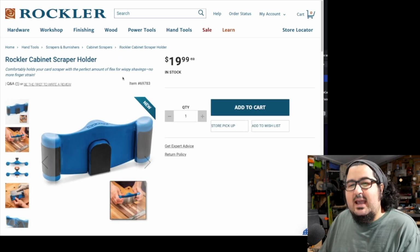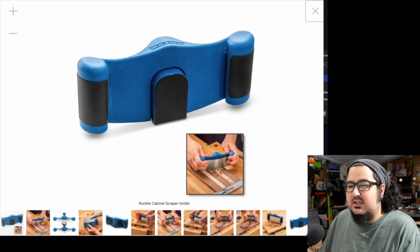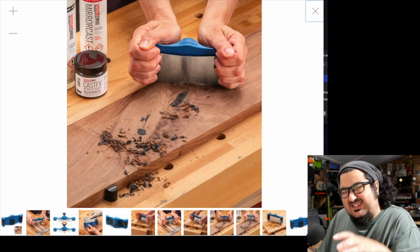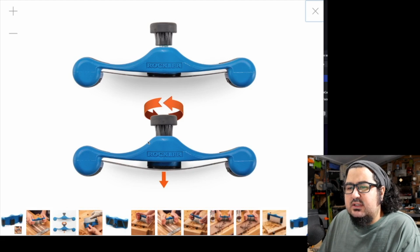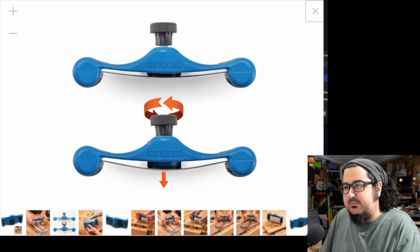Rockler has a cabinet scraper holder, which is really interesting. It's just basically a thing that holds your card scraper and keeps your thumbs from getting burned and kind of bends it a little bit. Cool. It looks like it's adjustable too. Yes, it is adjustable, so you can adjust that bendy bit.